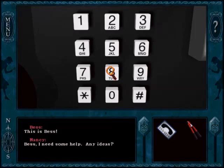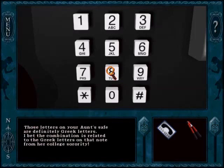This is Bess. Bess, I need some help. Any ideas? Those letters on your aunt's safe are definitely Greek letters. I bet the combination is related to the Greek letters on that note from her college sorority.